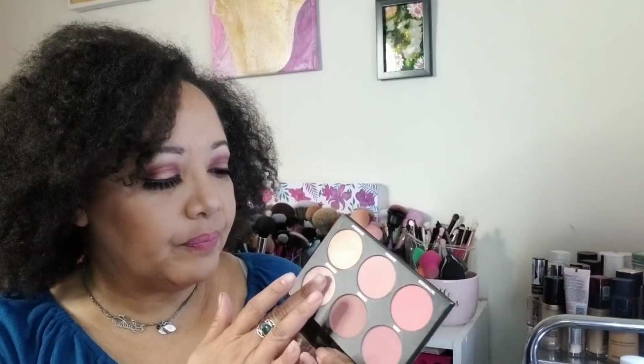They're beautiful and soft to the touch. They're like silk, and then the colors are amazing. Did I say that? Amazing. And the highlighters are just gorgeous. They're that very lit from within wet look where you're just glowing without it being, ooh, look at that streak of highlight on her face. So that's why I do enjoy it.